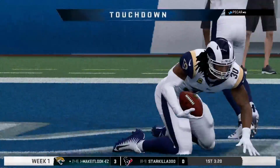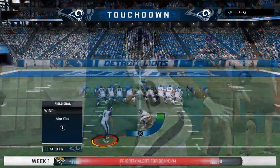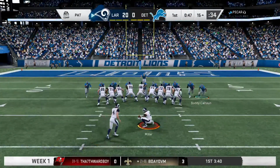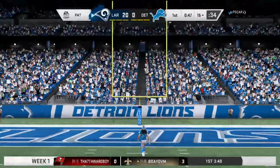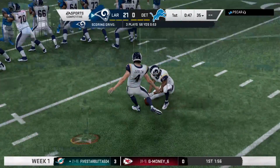And he will fight his way into the end zone for a touchdown, taking it in from 7 yards away. And the Rams tack on to their advantage. Boy, these guys are off to the races, Charles. 20-0 already, extra point pending.